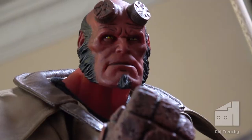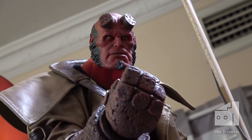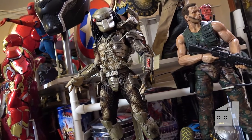Starting at the top there, we've got the comic book heroes. We've got Ron Perlman's version of Hellboy up there. That one is the Mezco toy one. And we've also got Gal Gadot's Wonder Woman as well. On the next level down is the Predator setup.